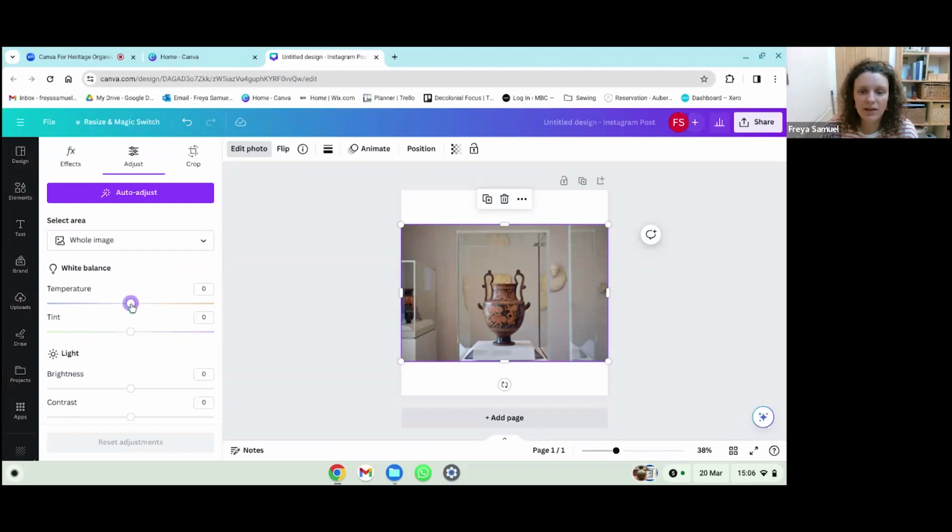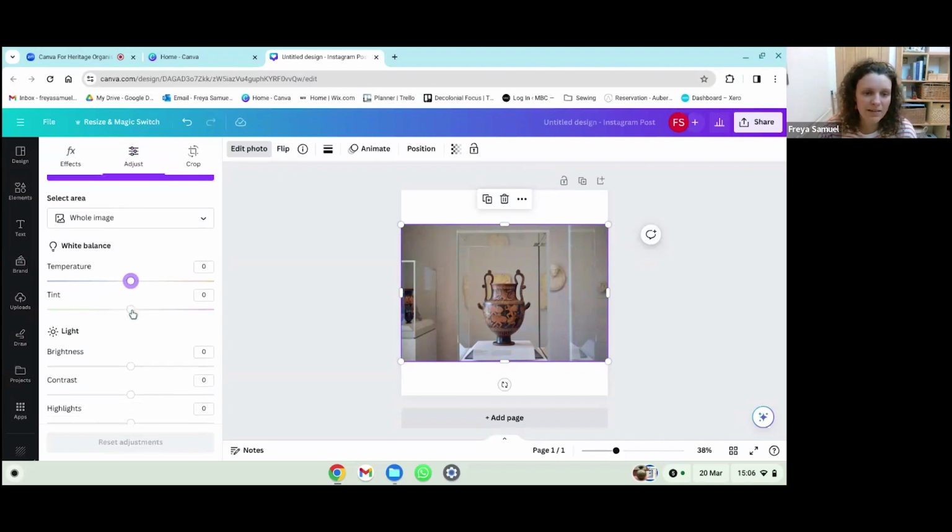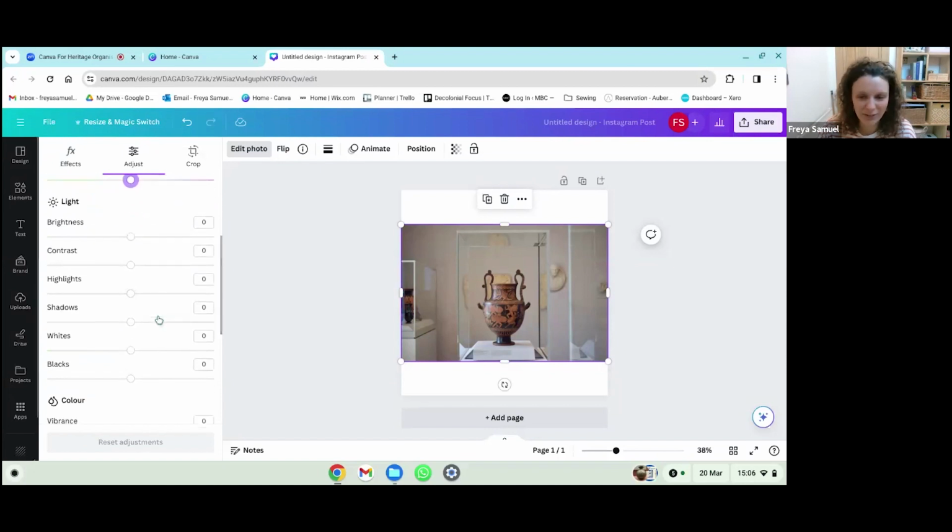So you'll be familiar with a lot of these: temperature, changing the blue to orange contrast, making it look warmer or cooler. Tint, I honestly don't know why you would use this. It makes it basically slightly purplier or slightly greener, but if that's one for you, go ahead. And then we're down into our much more useful features. So brightness, sliding scale, you slide it up, you slide it down, affecting brightness. Contrast, making the darks darker and the lights lighter. So obviously 100% contrast, that looks pretty hideous, but a little bit of contrast can just make it look a little bit sharper and a little bit more inviting.